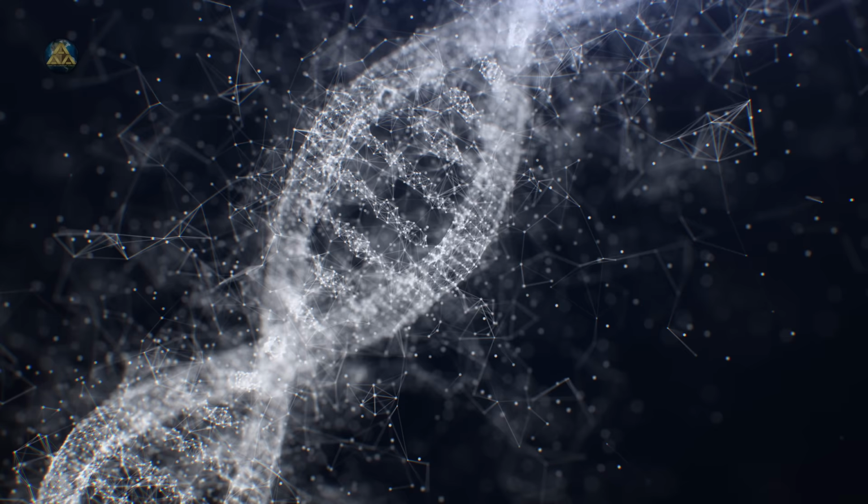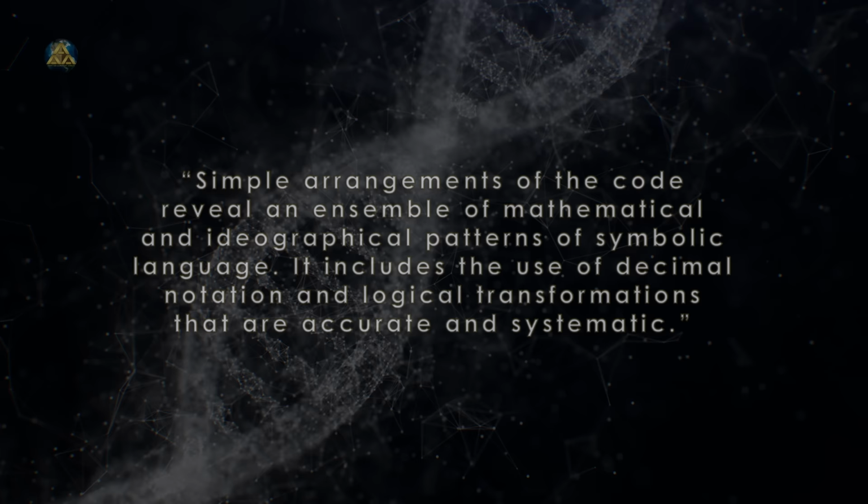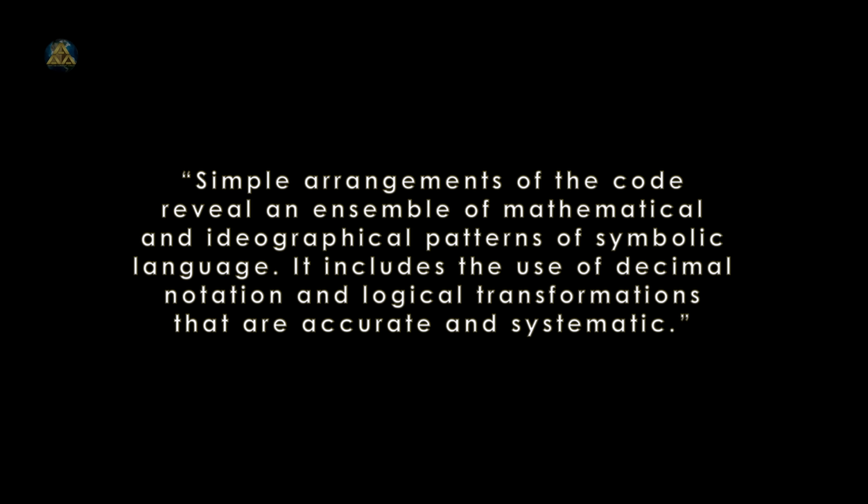Looking deeply at the human DNA, Sherbach and Makulov say it seems as if it has been created with mathematical precision. Simple arrangements of the code reveal an ensemble of mathematical and ideographical patterns of symbolic language. It includes the use of decimal notation and logical transformations that are accurate and systematic, they explained.